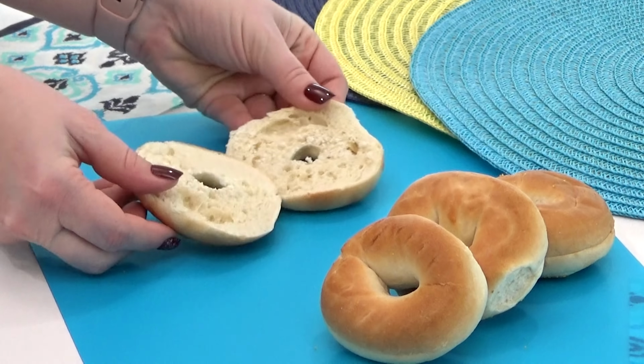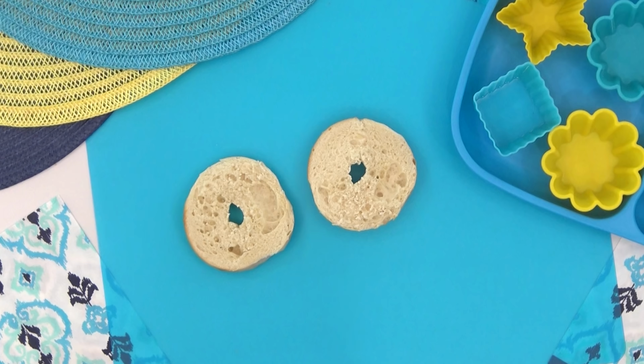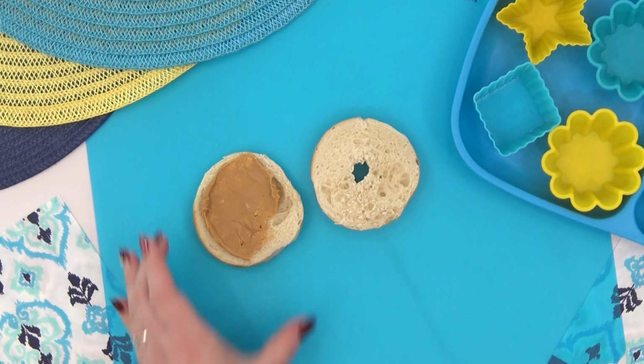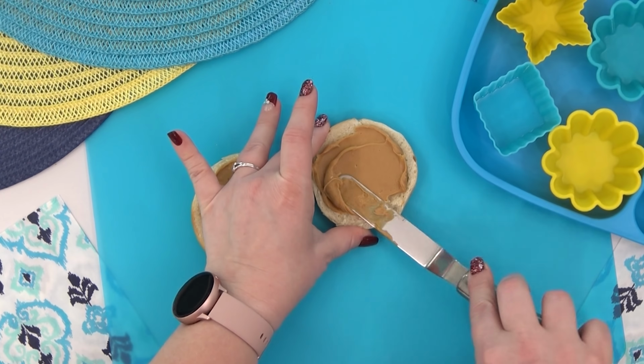I'm going to go ahead and open it up and then pop it in the toaster for a few minutes. Now on top of Kajini's bagel, she asked for something that is a pretty unique combination. She asked for both peanut butter and jam, but this is actually going to be pineapple jam.